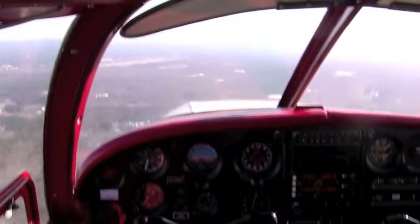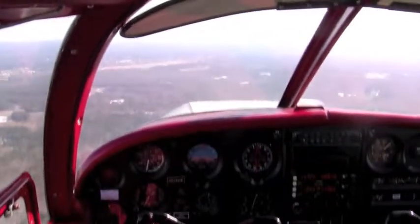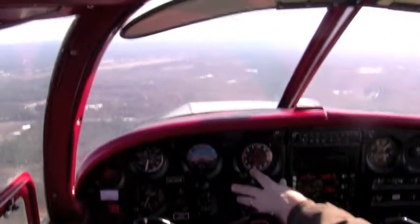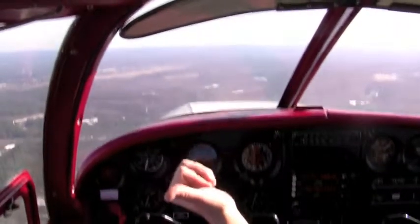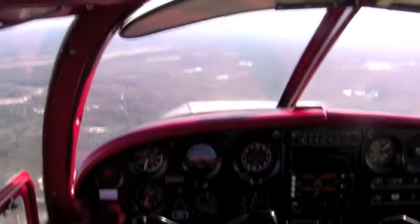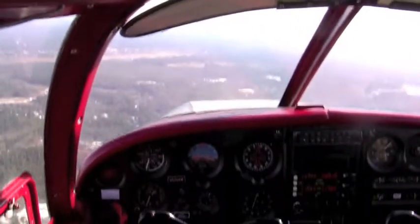Alright, so now we're a couple miles away from the airport. We're on the 45-degree entry to enter the left downwind for runway 32. I can look at my directional gyro, see that runway 32 is going to be landing back this direction, and that works with what I see out front here on the airplane. I've got 300 feet to go to get to pattern altitude. I'm going to start my pre-landing checklist.